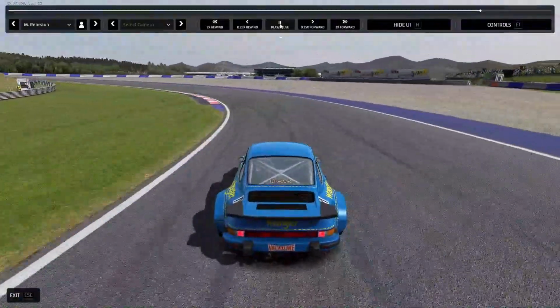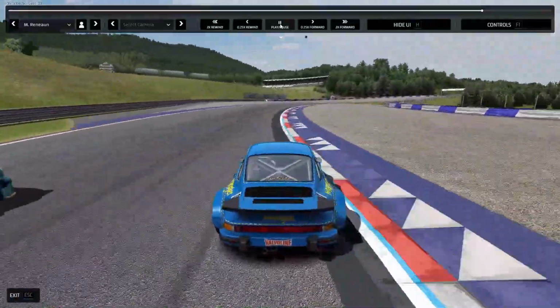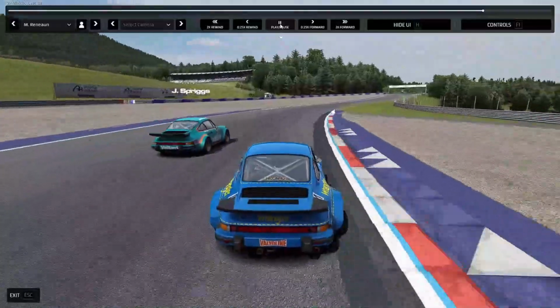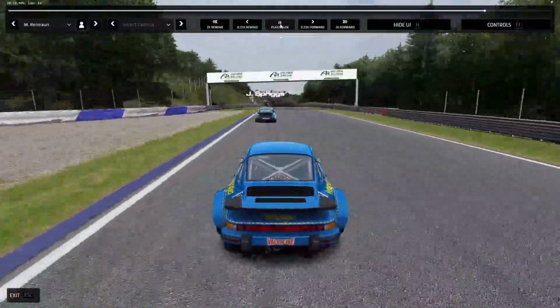Although it does look like he may have lost his bumper. Oh, he got a little loose there. That's going to give John a chance. John's going to take full advantage of that as he goes around the outside into turn 8, heading down into the Ranch Wind turn.